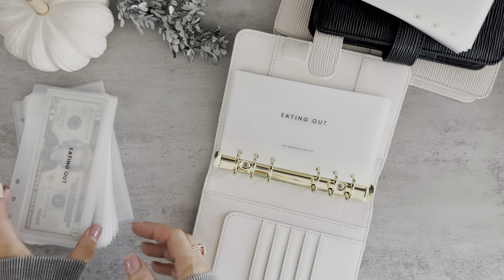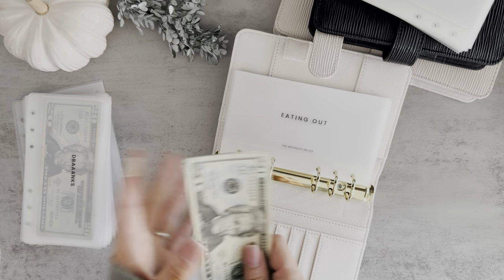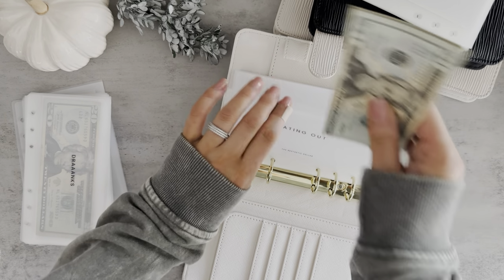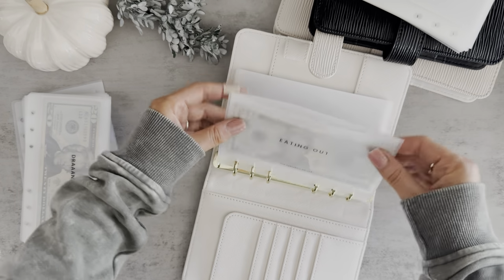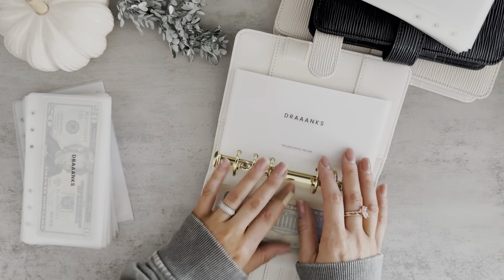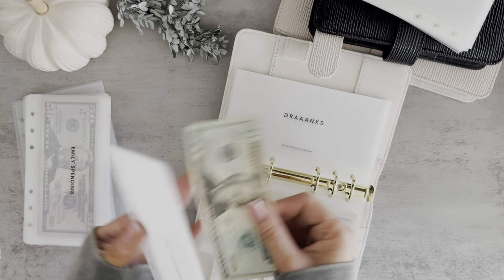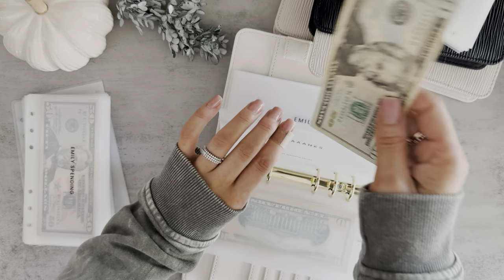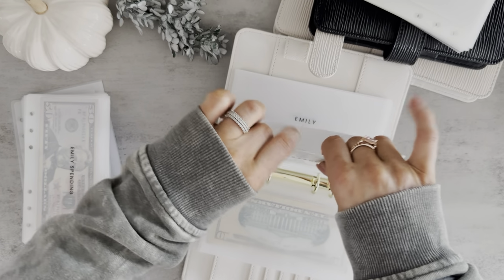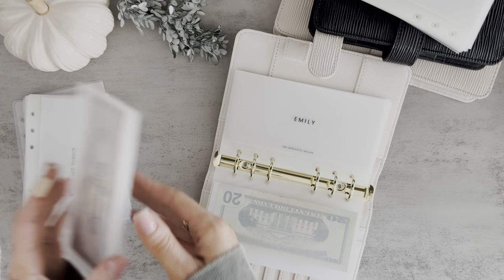All right, so eating out. I'm impressed we have money in here still. This is for if we want to order pizza. We really don't go to restaurants with the kids because we have four kids under the age of 8. So it's just not very fun, but we will order pizza or maybe go pick up food. Once in a while, the kids will be like, can we have Taco Bell? And it's like, sure, we haven't done that in months, so why not?